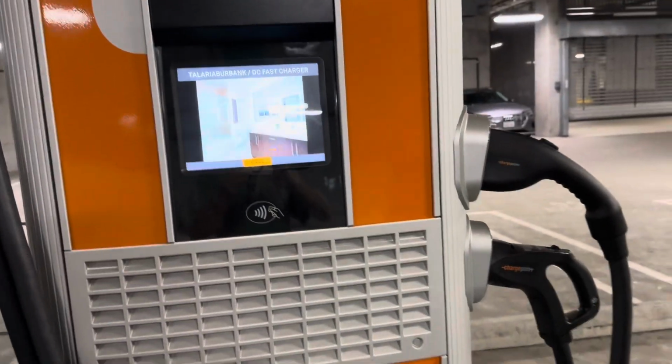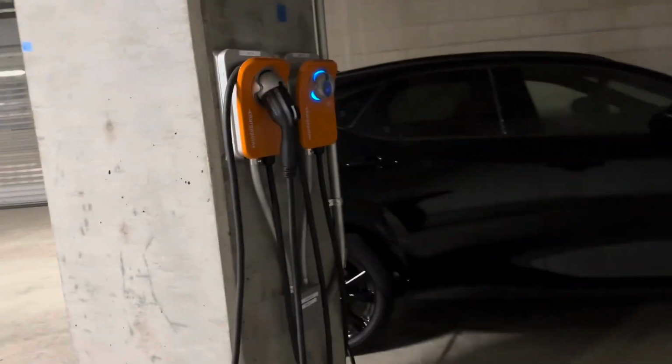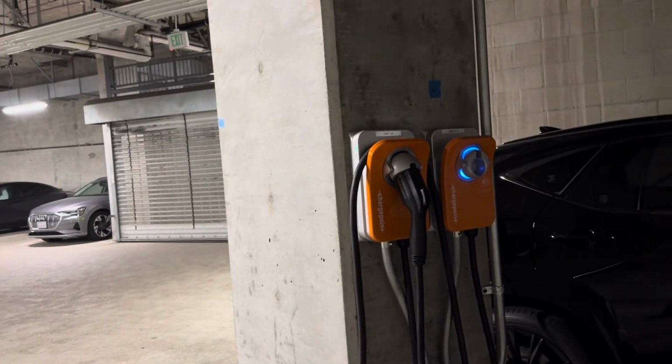That is charging much faster, I guess. Yeah. Okay. So this is like when you're at just a regular charger that they put for a tenant. It just looks like the one that we will put in our house. Yes.